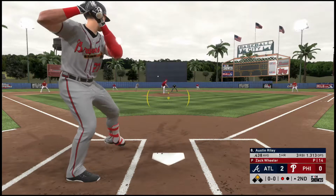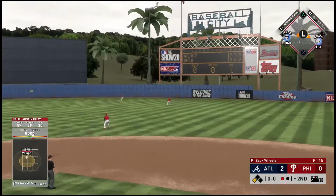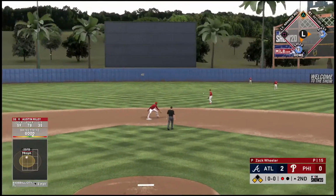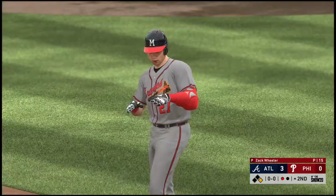In now, Austin Riley. He swings and sends it on a line to right center. And that's into the outfield for a 1-out hit. And the run will score from second as now it's a 3-0 game.